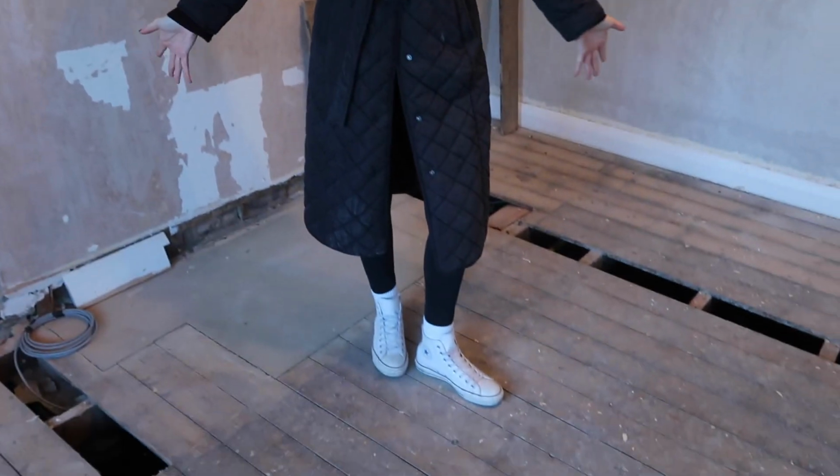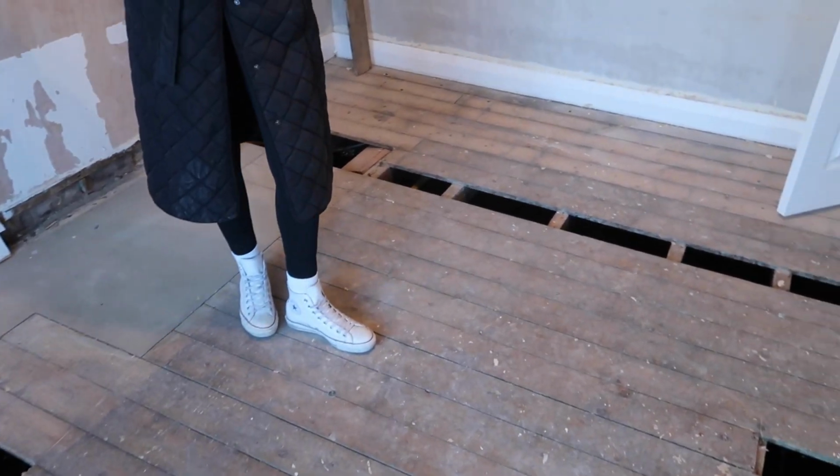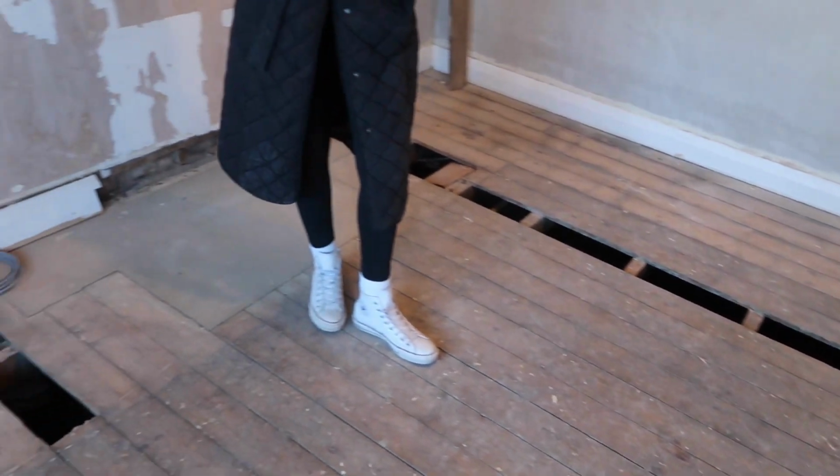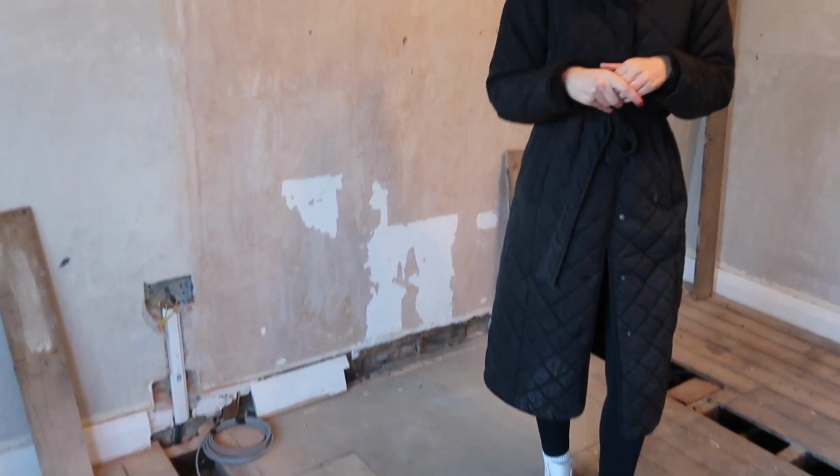Floor, again, these are our floorboards. I have to say, all the floorboards in the house are actually looking pretty good. These are actually very dirty, to be honest. But once we go upstairs, you'll see lots of the floorboards are in such good condition. And that was a nice surprise after lifting like 3 layers of carpets and underlay. It was a nice surprise.